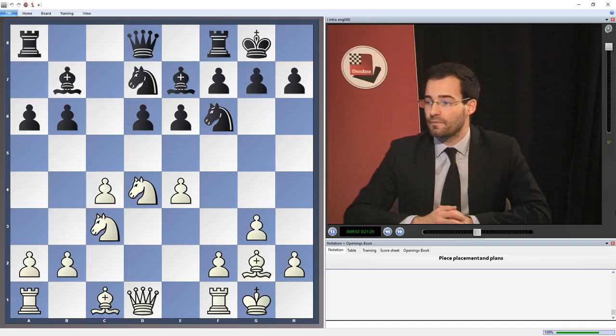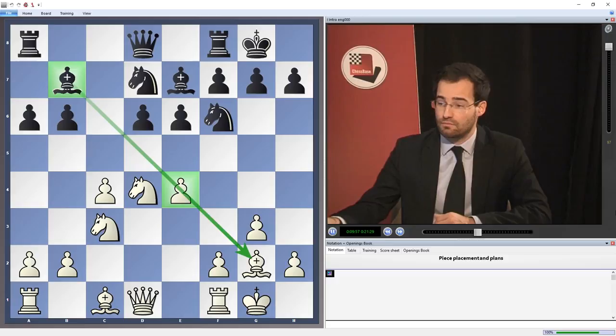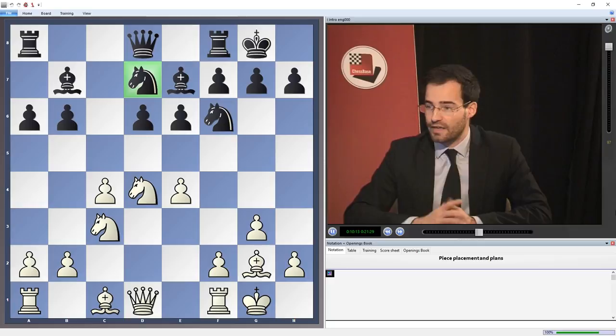First of all, he puts his bishop on b7 on the long diagonal, where he exerts some pressure against e4 together with the knight here on f6. The bishop has been developed to e7, allowing castling here. And the second knight has been developed to d7. I'd like to stress this square d7, which is the ideal square for the knight.